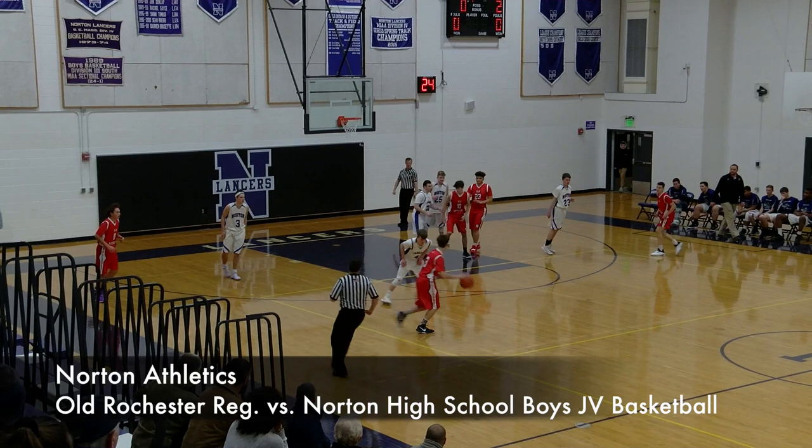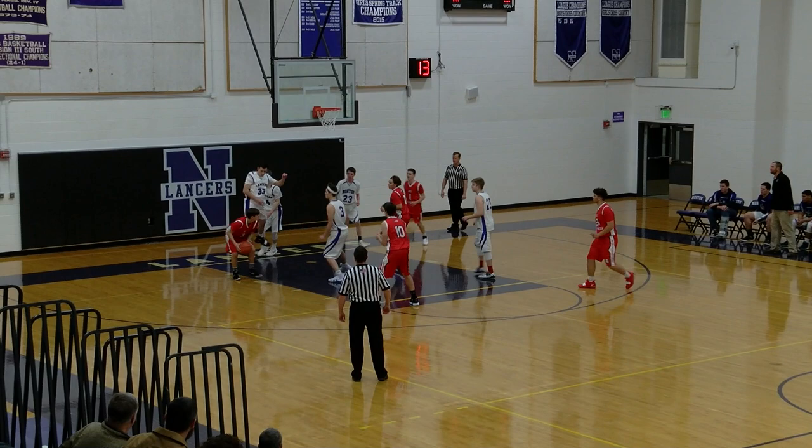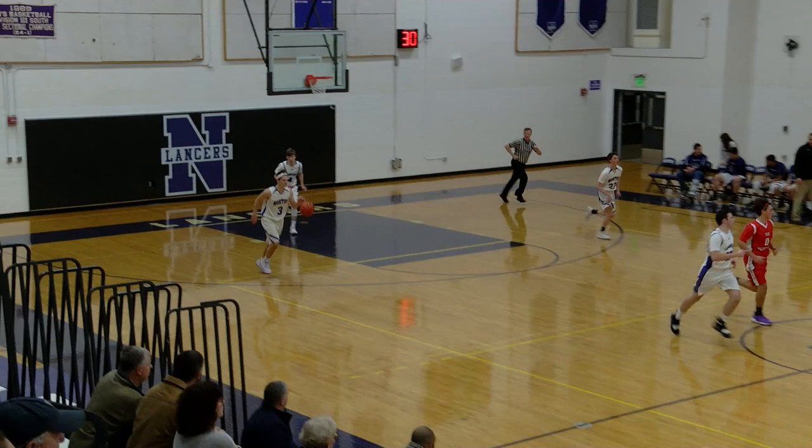Number three takes it from the point. Rochester in red, Norton in white. Pump fake. Banks it in off the backboard. Rochester taking a 4-0 lead to start.